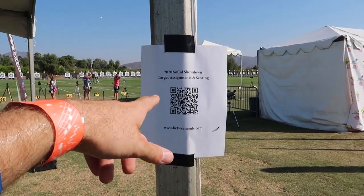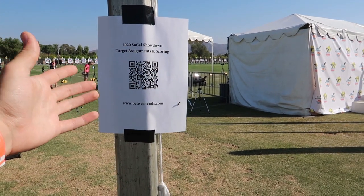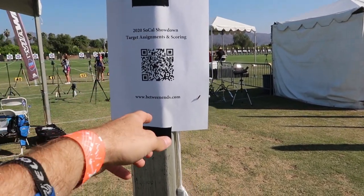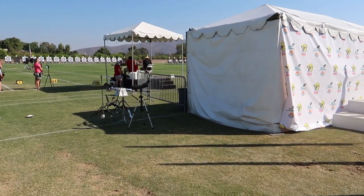For 2020 SoCal, they have a QR code where you can follow what's going on with target assignments and scoring. Of course, you can just go to the website too between ends, but you can scan the QR code and save yourself some typing.